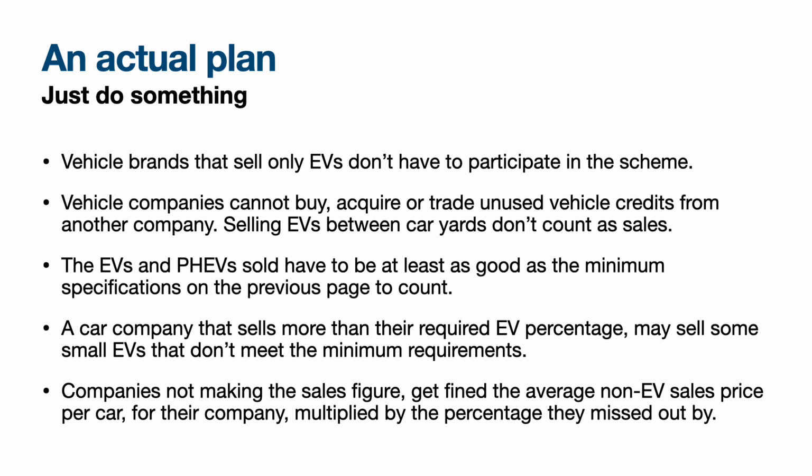Companies not making their sales figures get fined the average non-EV sales price per car for their company multiplied by the percentage that they missed out by. So if the mandate is to sell 10% electric cars and you only sell 8% electric cars, then what we do is work out whatever that 2% shortage is, and work out how many cars that is. That might work out to be 20 cars. And then you have to take your non-EV cars, find out what the average price is, and then multiply that by 20, and that tells you what your fine will be that year. So it's quite harsh if they miss the goals.